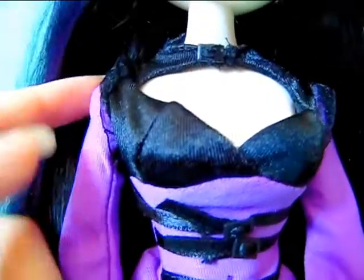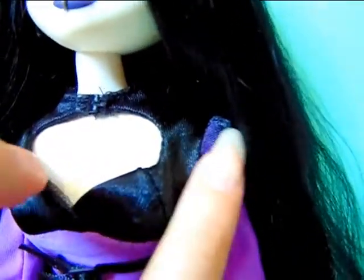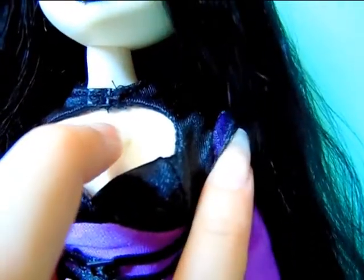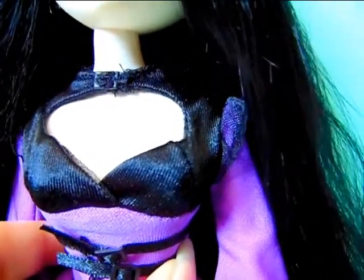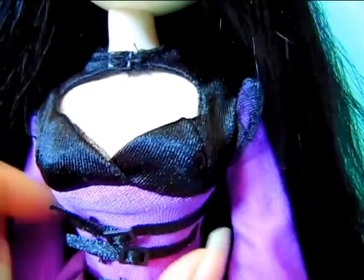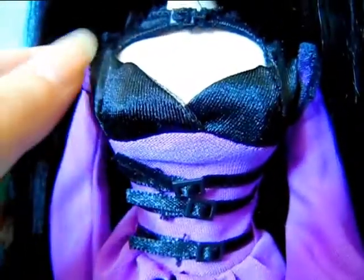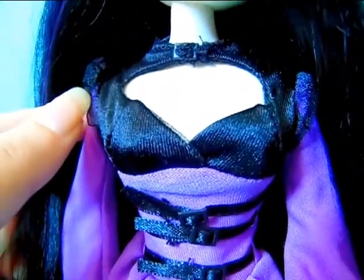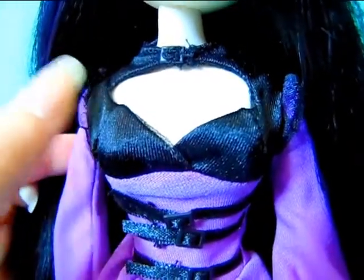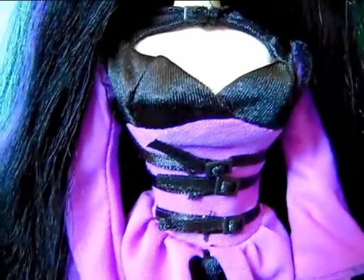Now I'm not sure if you guys can see, but here on the sleeves she also has these nice little black, I'm not sure what kind of fabric it is. It's not mesh, it's something like that. It's a see-through black fabric that's kind of shiny as well. Has these little ruffle decorations to her dress. I'm sure these have an official name, I'm just not aware of them, but it's a really nice little detail.